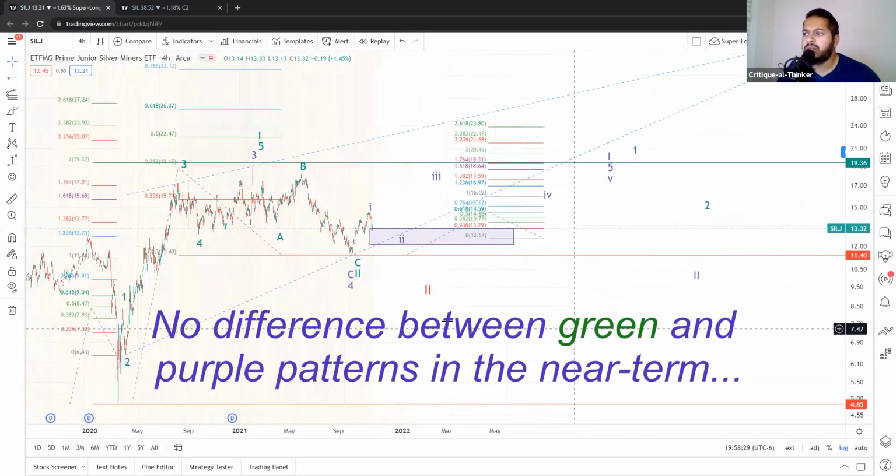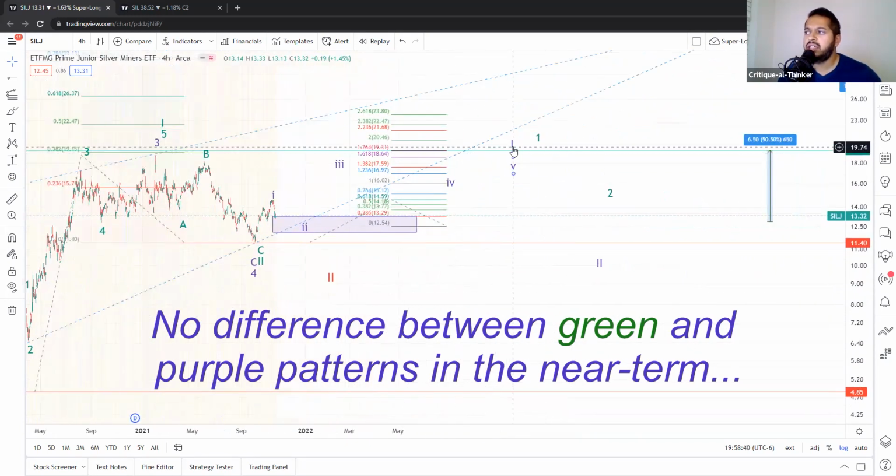Going back to the difference between the green and purple, there isn't much of a difference practically speaking, especially for this fifth wave that I'm expecting. The difference would come after we peak. If we're following the purple pattern, that would align with what we see in SIL. Expect a really ugly pullback for a larger degree wave 2.